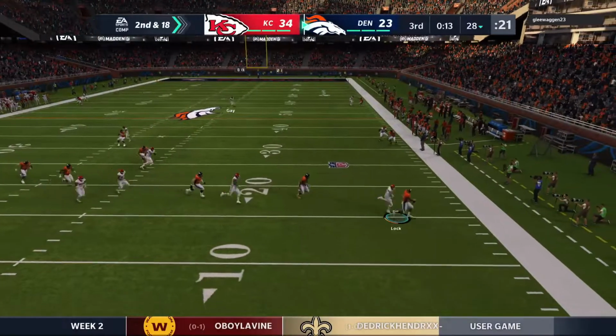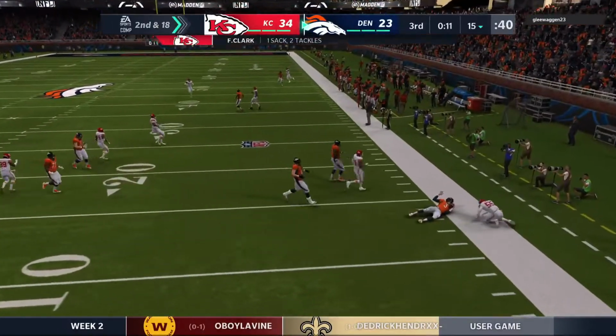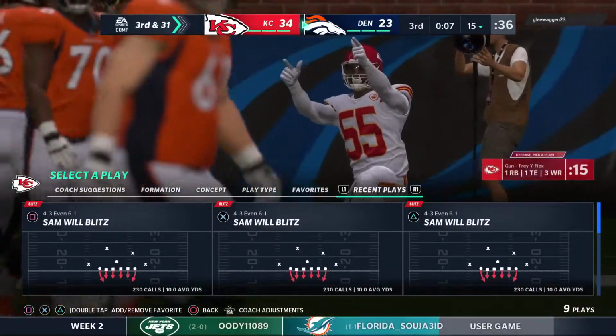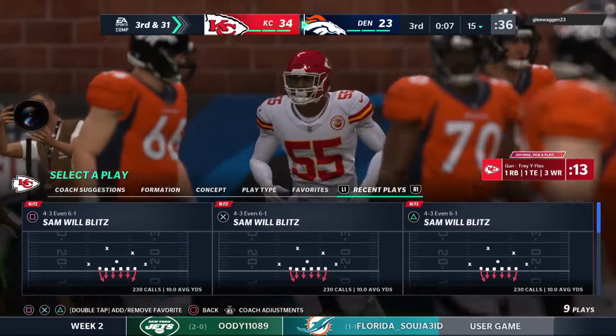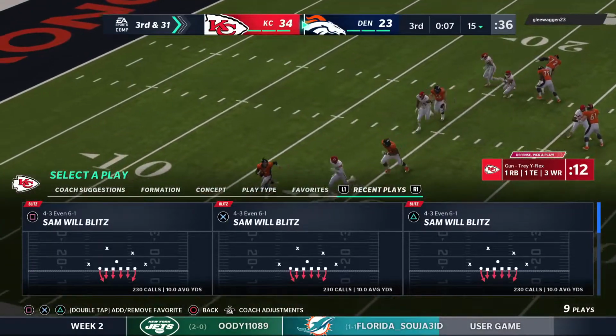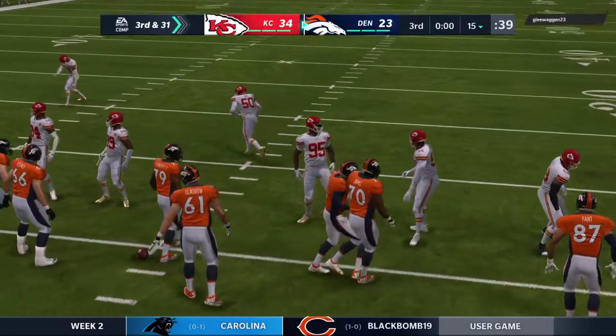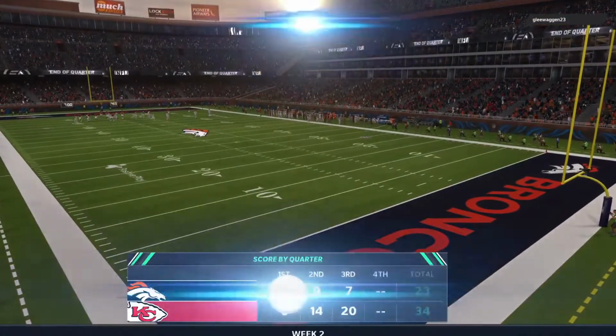Escaping the pressure, right. Oh, the pressure too great, and he goes down once more. Frank Clark fighting his way home to get the sack. Brings up 3rd down. This offense in desperate need of a conversion as they come up on 3rd down.